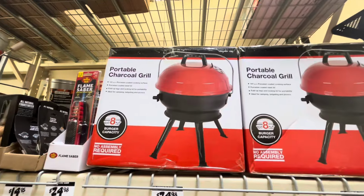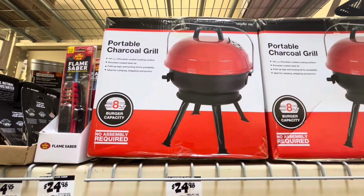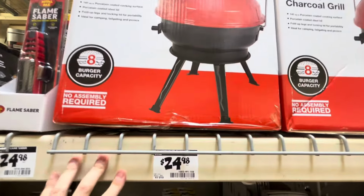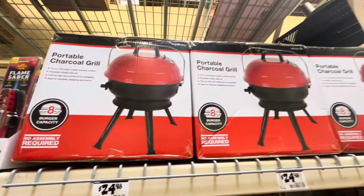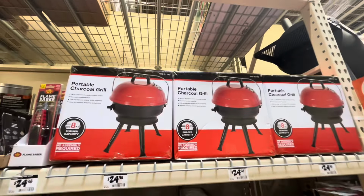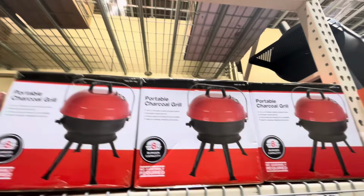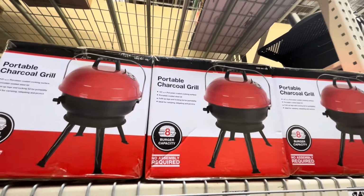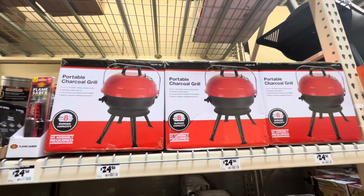Grab your grill, bring it over to a friend's house. Heck, you forgot your grill at home. Run into Home Depot somewhere and grab this little bitty 14-inch assembled charcoal grill for $25, and they do not have a shortage of them. Now, because it's not a name brand, they're not trying to advertise it, but heck, it's kind of in the back, but still, for that price, if you need a grill, why not pick it up?